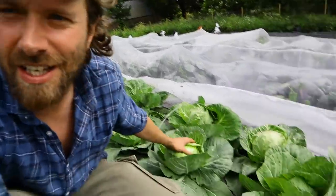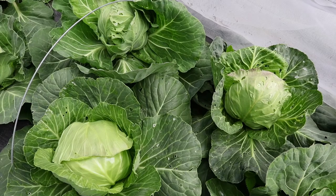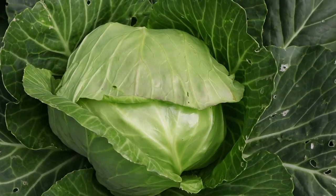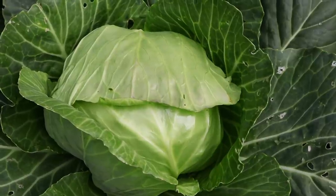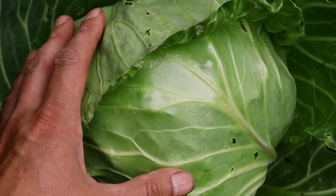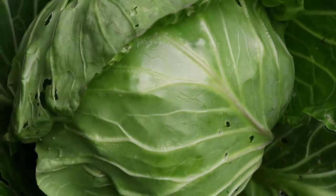Yeah, these are definitely at a size to pick. This is a green cabbage. I think this variety is Green Express. So as the name suggests, a nice green, fast growing cabbage.